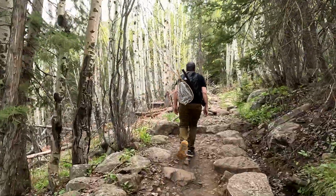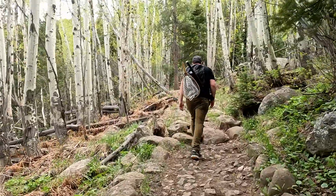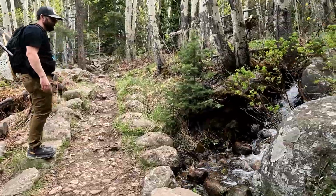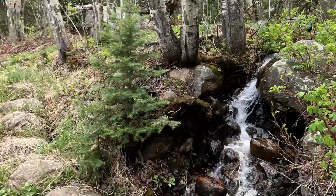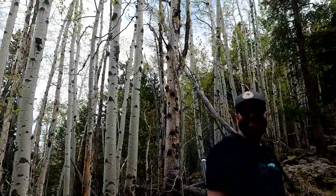We then entered a beautiful aspen grove with small cascading streams flowing into the meadow below. So rad. These aspens.